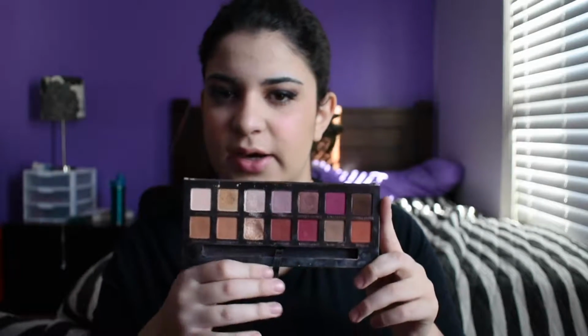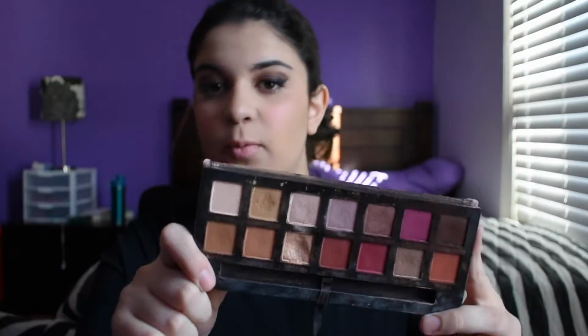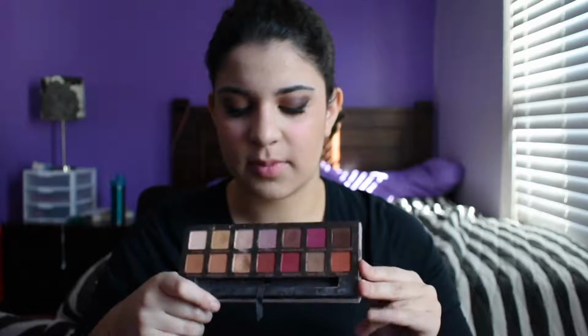Okay, so next is most used, and I decided to choose the Anastasia Beverly Hills Modern Renaissance palette. I got it either in September or August, and I use this one often for school because it has a lot of these nice neutral shades, and I also just really like the shades in general. I'm actually using these shades today on my eyes.